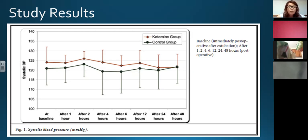Now, your ketamine group is listed here in the diamonds, and this will be done throughout the remainder of the graphs that I show. And the control group is your green circles there. As you see here, there's no statistically significant difference between the two groups at any time point with regard to blood pressure, but you can see blood pressure ranged anywhere from 120 to 125 systolic for these individuals.